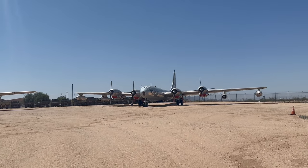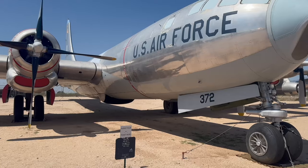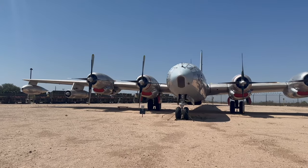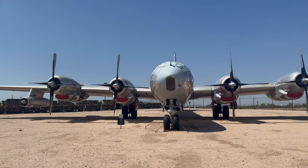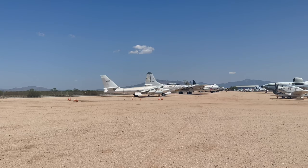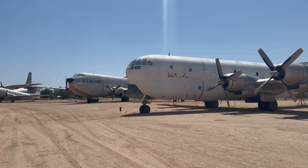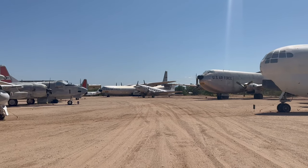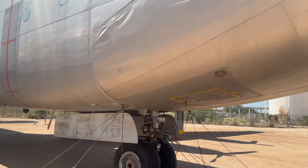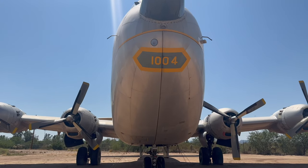The KB-50J air tanker, a modified B-50 bomber, was used for mid-air refueling, an essential development in extending aircraft range. The Douglas C-124 Globemaster, known as Old Shaky, was a key cargo plane during the 1950s and 60s.